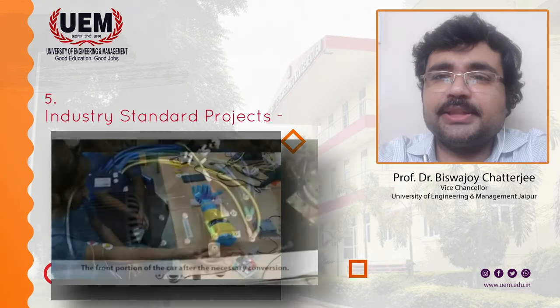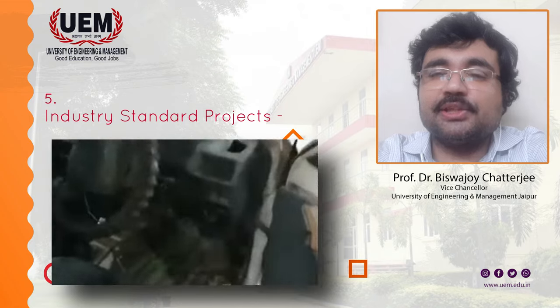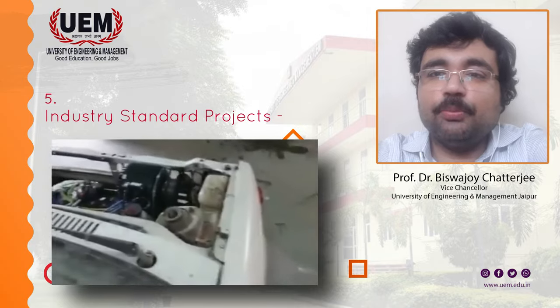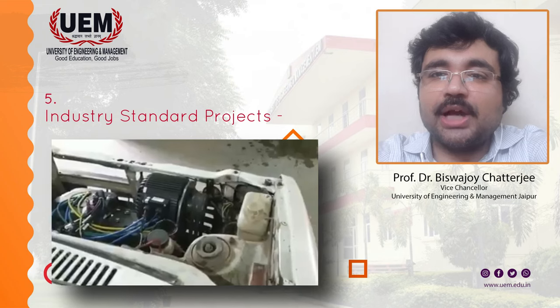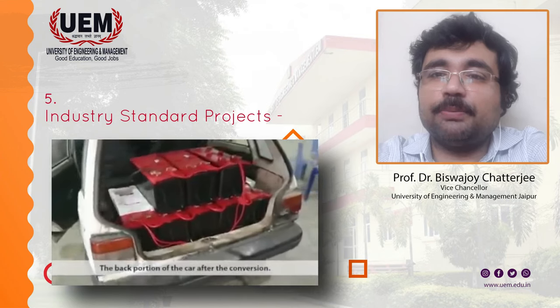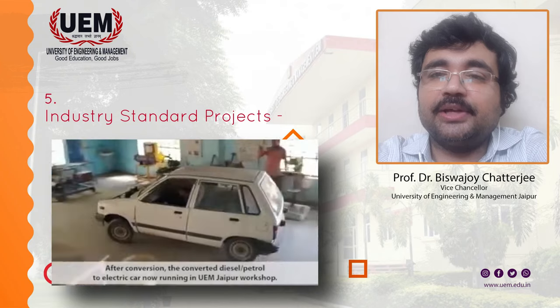And also many other things like this car you are seeing. This car has been manufactured in such a way that, suppose you have got a diesel or a petrol car with you and you want to change it to an electric car, you bring it to our students and they change it to an electric car. Now this car moves with the help of a battery, it moves on electricity. It has been changed from a diesel or petrol car to a battery car or an electric car.